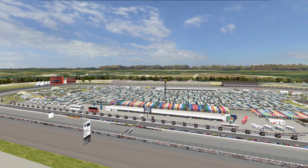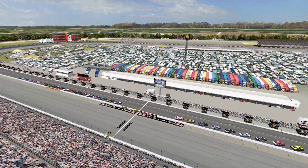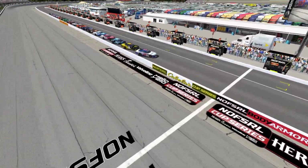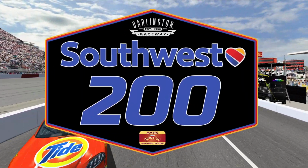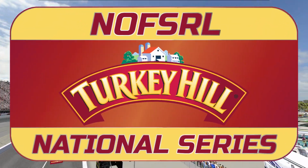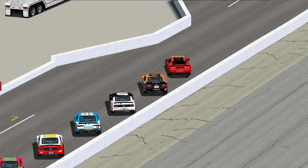The Turkey Hill National Series returns here on AG Racing as we head to South Carolina for the first race in the month of May on AG Racing. This is the Southwest Airlines 200 here at the historic Darlington Raceway in Season 6 of the NOFSRL Turkey Hill National Series. Hello everybody, this is Napa Fan here, and this is race number 11 in season number 6 of the NOFSRL Turkey Hill National Series.